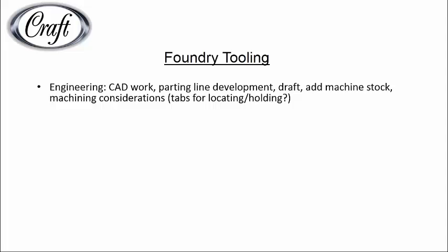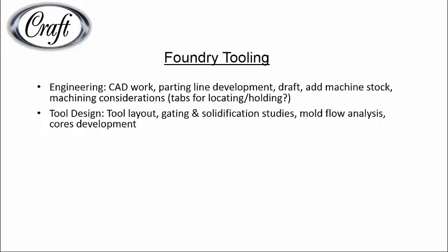First, the engineering, where you address everything related to the casting, covering both the end customer and the foundry's needs. Tool design. Once the part is designed, locked, the tool design can begin. A lot of software and technology advancements in recent years have had a big impact on this area of process. Solidification modeling probably being the most influential.